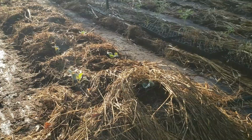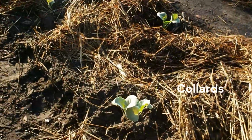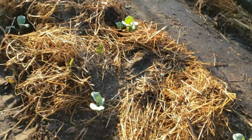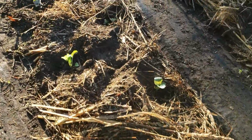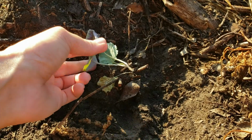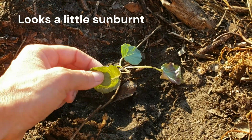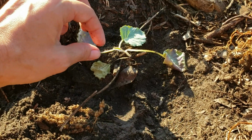Let's see what we have. So far, they look really good. Yeah, I'll bring some water out here and water a little bit later. I think this one will be fine, but it's just kind of, I don't know. We'll see what happens with that one.